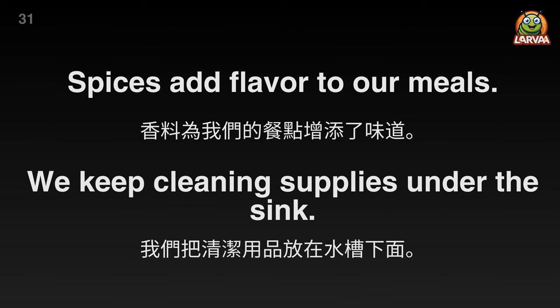We keep cleaning supplies under the sink.